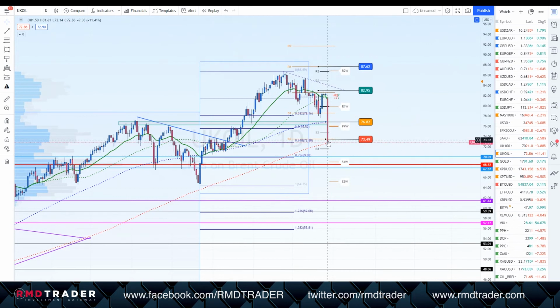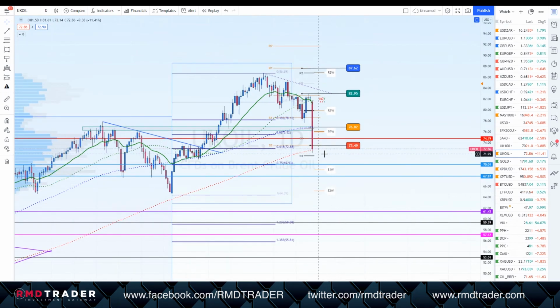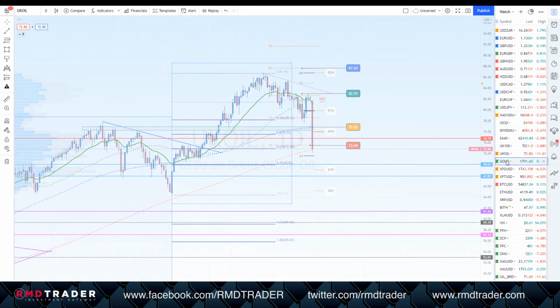It's best to wait for a good price action reversal signal, but the risk reward ratio does actually favor a long position at this stage. But we don't want to catch any falling knives, so let's rather wait for a nice price action signal on the lower time frames, which of course I will also keep you guys posted on if I do notice anything.